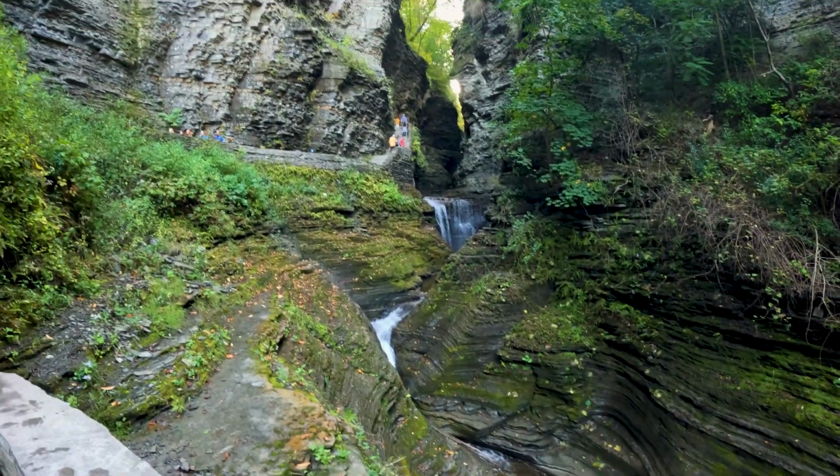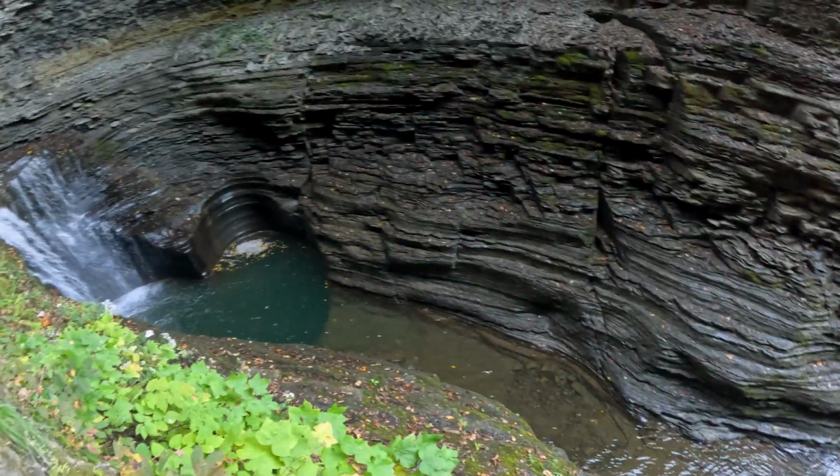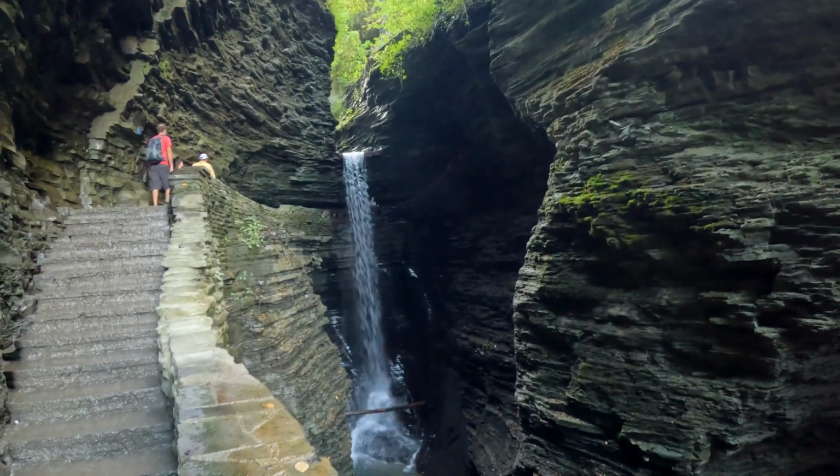With its 200-foot walls carved nearly 20,000 years ago by glaciers, the glen forms 19 waterfalls that would leave anyone visiting speechless.